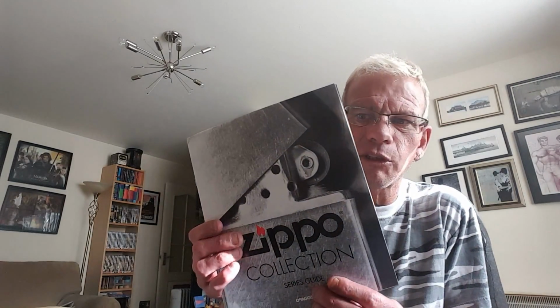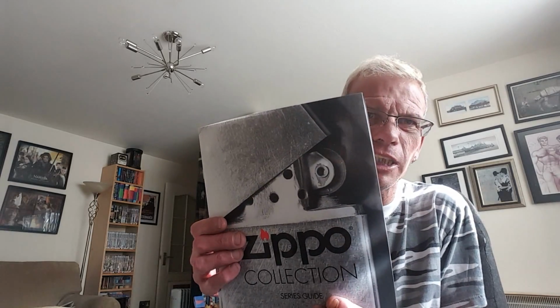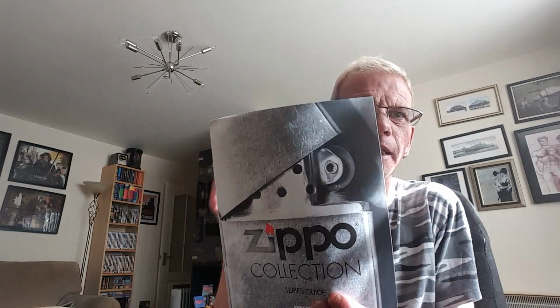What comes next is the Zippo collection book, which I do some still photography of, just in case you're still interested to know what you're going to get for your money.